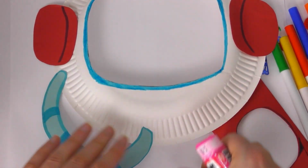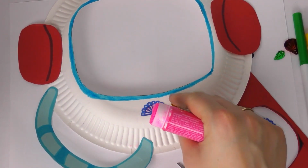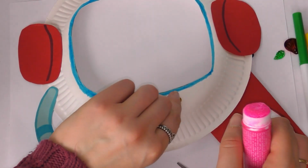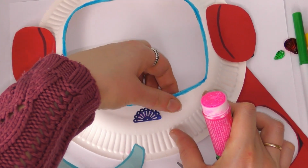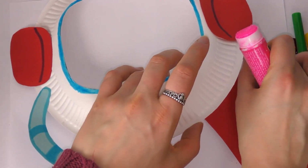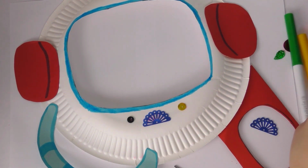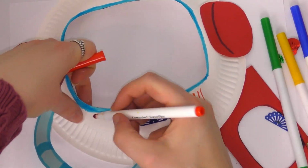And then I've added some sequins to act as buttons and vents on my helmet, but if you don't have any sequins you can just draw it on. You can decorate your helmet however you like. You can add some stars maybe. And then I've drawn some stripes in a red pen just to make it look like there are vents like that, and just to give it that little bit more decoration. But you can decorate yours however you like.